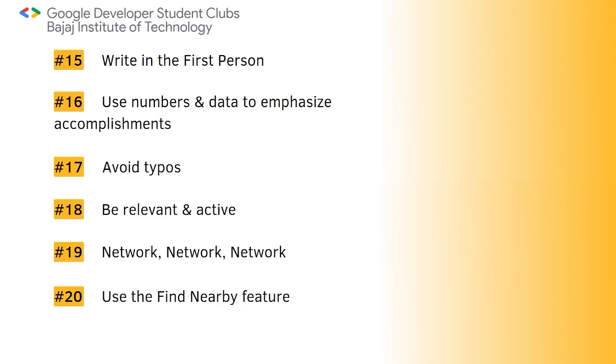Things like "Josh is a grade A accountant with over 15 years of experience." "Ram is a Flutter developer with over 5 years of experience." And that's a big no. Stick to the first person because it's you, it's your profile, and you're writing about yourself. When you see "Josh is a grade A accountant" or "Ram is a Flutter developer," it shows that you're speaking about some third person.